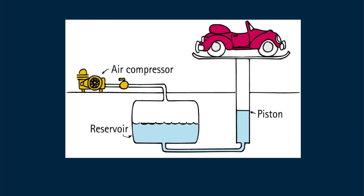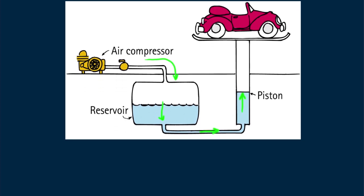Here we see Pascal at work in a service station. There's only one piston here. And we have two types of fluid: air and oil. The air compressor pumps air into the reservoir. This pressure is transmitted through the oil all the way to the bottom of the piston that supports the car. How much pressure is needed to hold the car aloft?